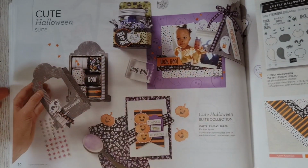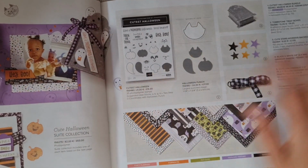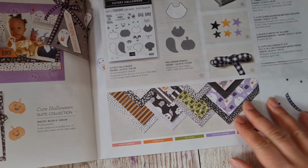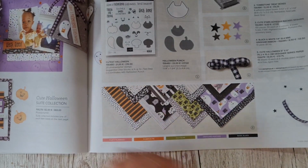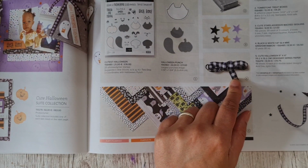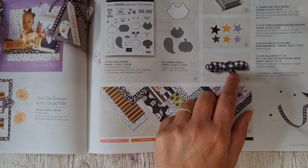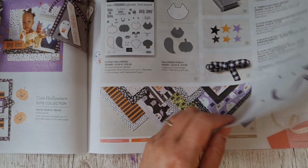So here now onto the Halloween section. And we've got the usual offering of something cutesy and fun. And also the papers, which are very colourful there. But also I've got the option of a black and white reverse. Love the gingham ribbon. I've had to get a bit of that. And also some sequin stars there. Now they would be useful.